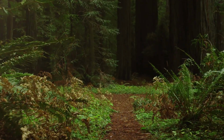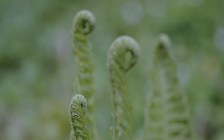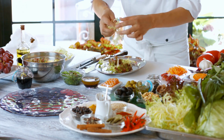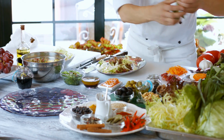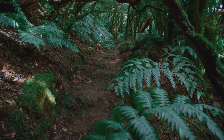Welcome, dear viewers, to the fascinating world of the fiddlehead fern. This curious plant, with its tightly wound spiral, holds secrets waiting to be unfurled. Join me as we explore its origins, health benefits, and a recipe to tantalize your taste buds. Stay tuned for a delightful surprise as we venture deeper into the realm of the fiddlehead fern.